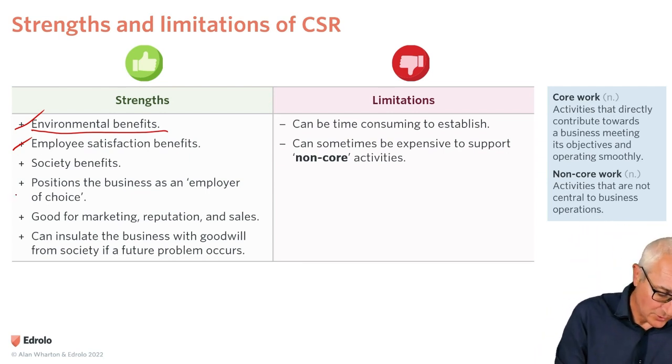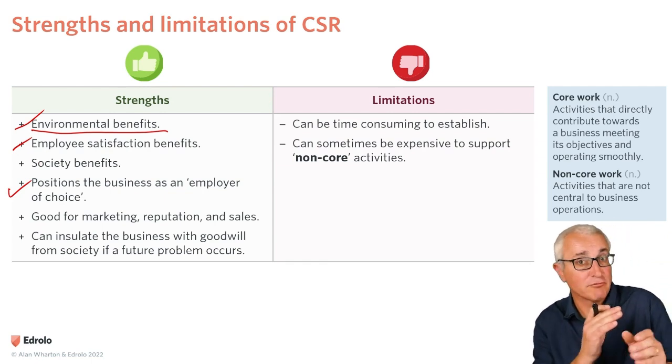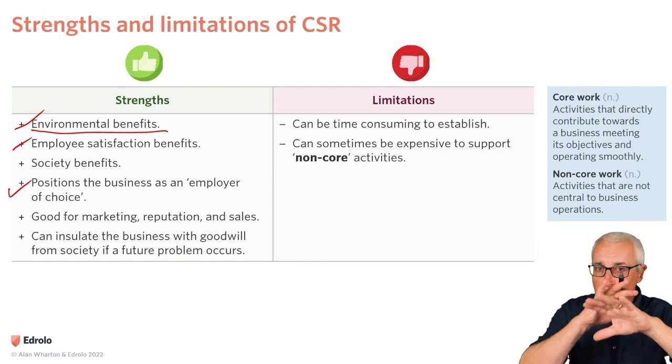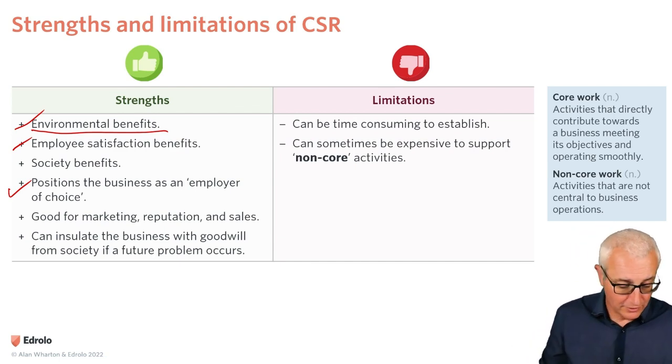Equally, we have the situation here where more people will want to apply for positions when they become available with those businesses because it's a great business to be associated with. So suddenly these businesses are going to get a bigger pool of staff to choose from and arguably better quality staff. So that can be really good as well.